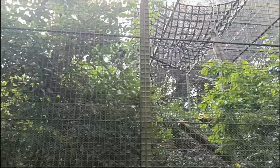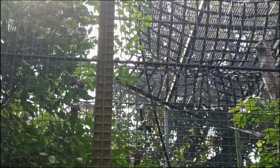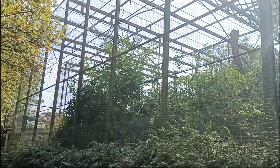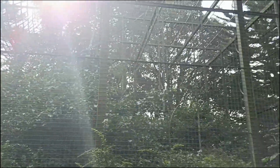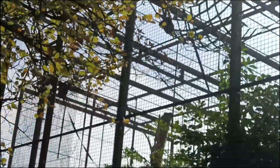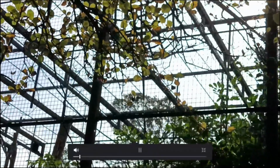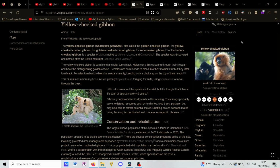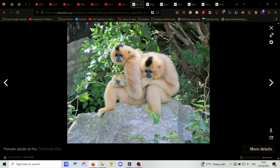On today's vlog, which is part of a series of vlogs from Edinburgh Zoo, we're looking at the yellow-cheeked gibbon, which has really goldenish skin. In the video you won't see that, because when they mature, the males fully turn black, while the females transition to black first, then transition to golden.